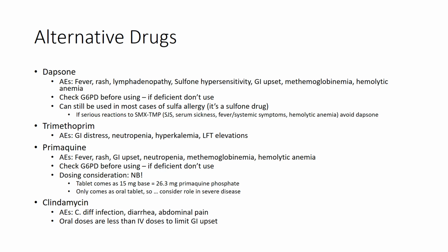And 2 of those is going to be what you use in these patients when you're using that drug to treat PCP. And this does only come as an oral tablet. So if you are working with a patient that can't do oral, you have to consider the role in severe disease. And clindamycin, like we talked about, can cause GI infection, but it also leads to some issues with GI upset if you're using higher doses of the drug orally. So the IV doses are usually going to be higher than the oral ones.